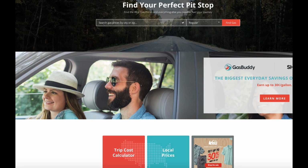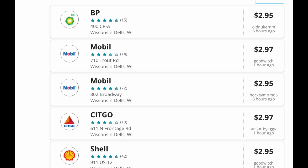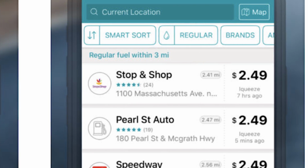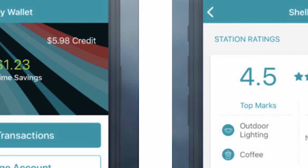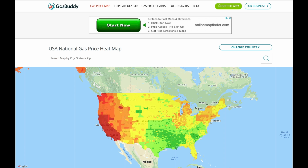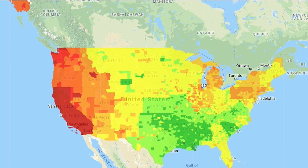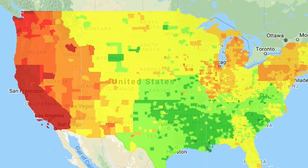Gas Buddy is our first go-to app when looking for the lowest prices. It is easy to use and navigate. Simply search by zip code, city, or state. The huge number of users contribute by updating prices regularly, meaning the app is almost always up to date. And one unique feature of Gas Buddy is its so-called gas price heat map that shows gas price per gallon across the U.S. and Canada. The app is free for iOS and Android.